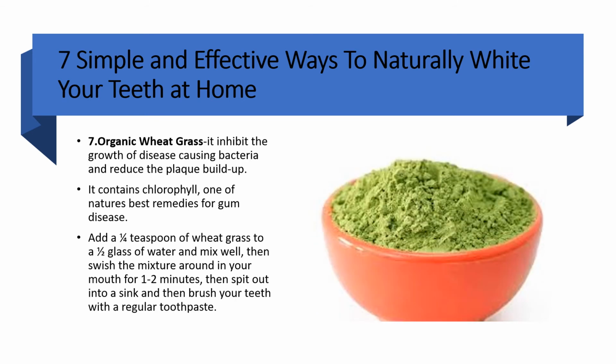7. Organic wheatgrass. It inhibits the growth of disease-causing bacteria and reduces the plaque buildup. It contains chlorophyll, one of nature's best remedies for gum disease.